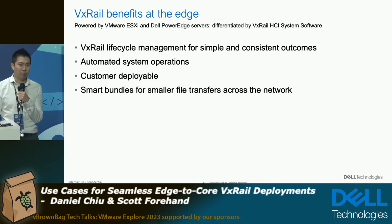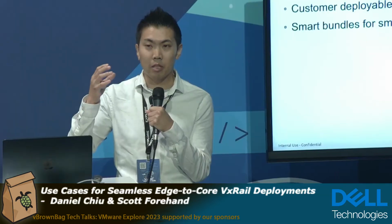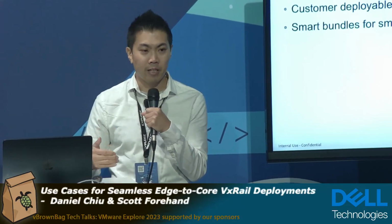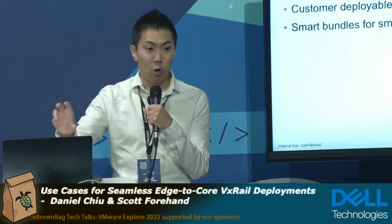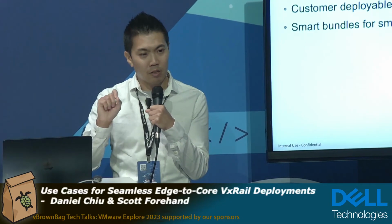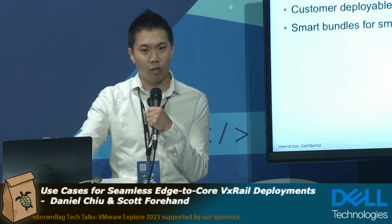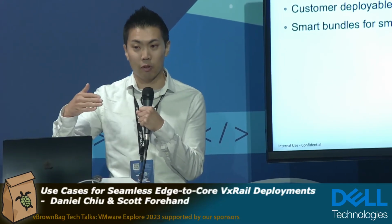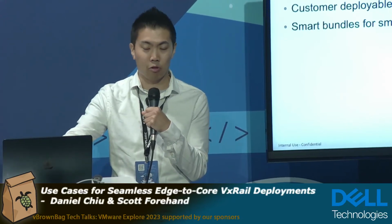Other things is like Smart Bundle. This is really targeted at limited bandwidth. An LCM bundle for a cluster update is over 12 gigs in size now, so being able to right size the bundle is very important. What VxRail does is a change analysis and determines which components need to be updated for the next cluster update. By knowing that, we can package only those install files and send that over versus sending the entire package over. That really cuts down the amount of time needed to transfer that package over to that cluster at the edge site.